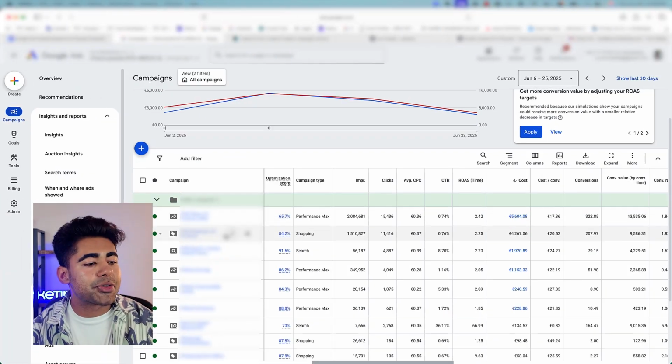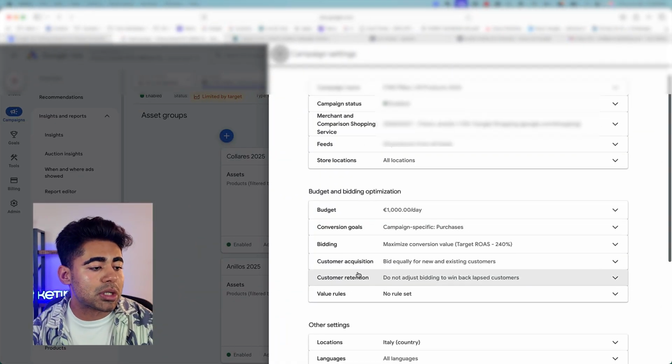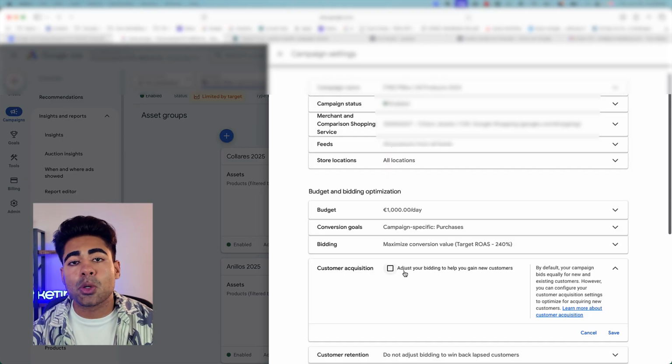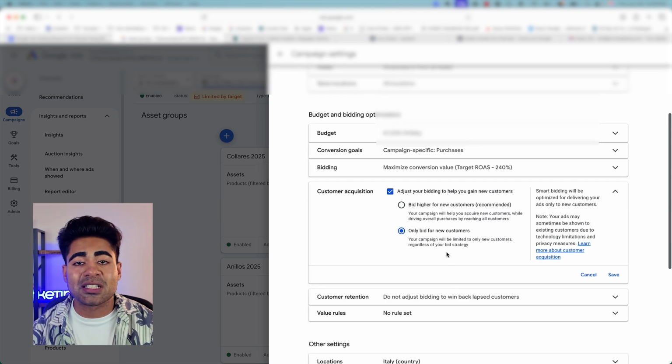So if we go right here to this ad account, go into this Performance Max campaign, the setting I'm referring to can be achieved within the campaign settings section of your campaign. If you scroll down right here to customer acquisition, in most situations you would not have this box checked, but if you want it to be more cold traffic, ideally you want to start having some campaigns which are utilizing this rule, but then it's only bidding for new customers. This allows your campaigns to go after cold traffic mostly and less retargeting.